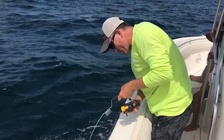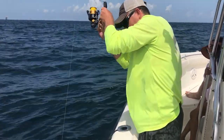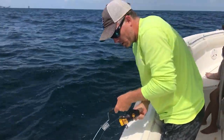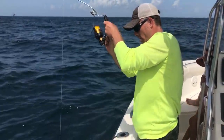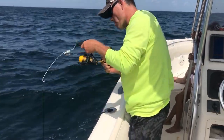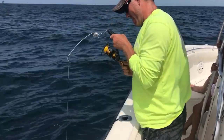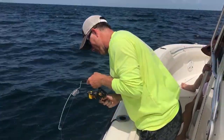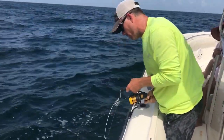Yeah! Come on, buddy! Oh, would you look at that? Look at the little guy. Look at the action out here. What a beautiful day. Tell me when you see that color. It's fighting pretty good. Oh, that thing's worth every penny. Get it, buddy. Get it. Oh, great action. He's pulling drag still.